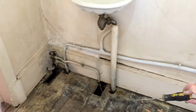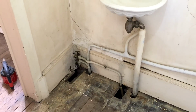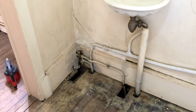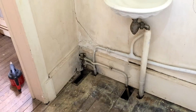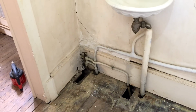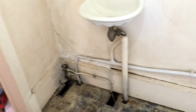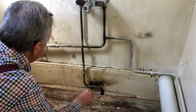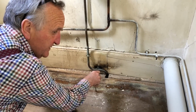Okay. You've actually got some taps there. Some stopcocks. Yeah, unfortunately, they don't work. Oh, don't they? Okay. They've seized. So, you think the hot water supply comes up from the kitchen? Well, yeah. We're above the kitchen, aren't we? Yes. I'm not sure where their hot water system is.